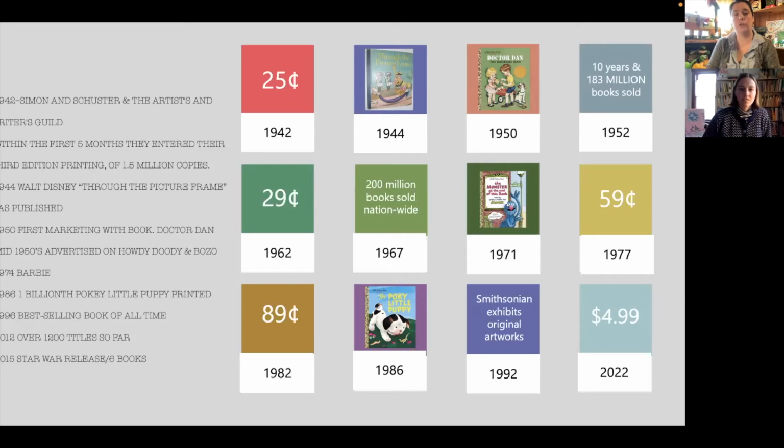And the first year in 1942, 12 books were issued, and I've got those in the next slide. But in 1962, within 20 years, they had gone up 4 cents. And by 1967, they'd already sold 200 million books.